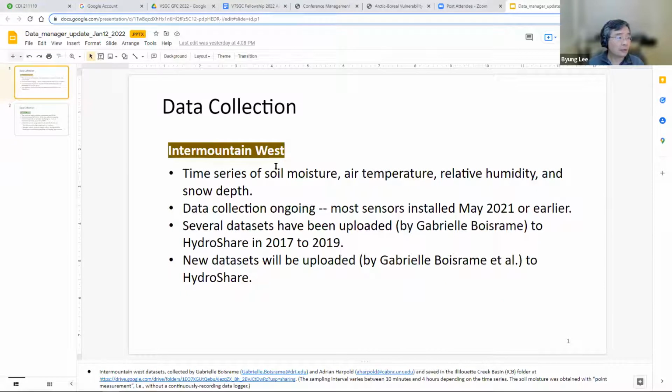Intermountain West team and Northeast team, these are the 2 teams at the forefront of collecting data. Both teams have already collected and are collecting time series data. For Intermountain West, the modalities are soil moisture, temperature, relative humidity, and snow depth, ongoing. Sensors were installed last year or earlier.